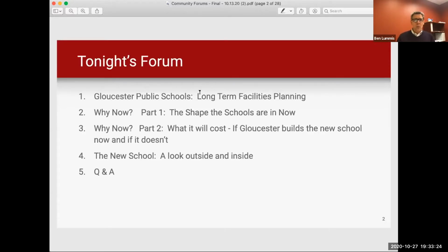We'll have two sections about why now. One of those is part 1, the shape that these two schools are in now. Actually, the shape of all of our schools, honestly, it's all related. Another why now is the costs and how come, to show folks both what it costs now and what it could cost if we don't go forward. And then I'll look inside and outside the new school. And after that, if we have some more folks who haven't already been on these sessions, we'll have some Q&A.